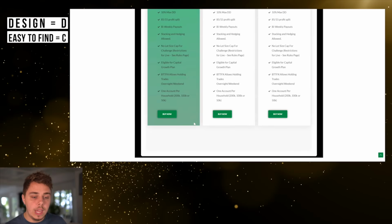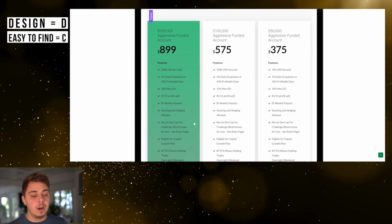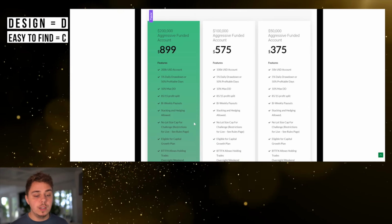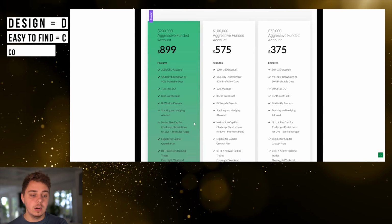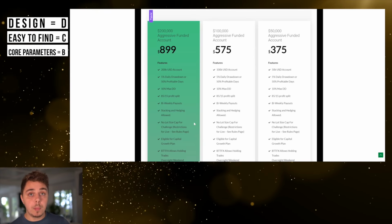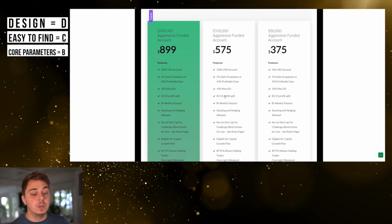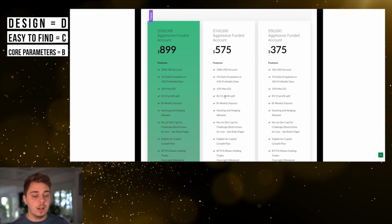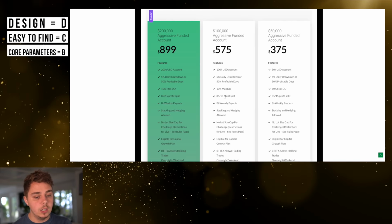So overall, if you were to go with the statistics alone, they have a lot of really, really good aggressive ones like the profit split and being able to choose between daily drawdown or profitable days. So I'm going to give them a B tier for their actual core parameters. I didn't see anything really, really amazing, but it's all pretty good. The profit split is really, really good, but besides that, nothing really else. They do bi-weekly payouts as well, which is nice, but I'm gonna go with the B overall tier for this particular aspect.